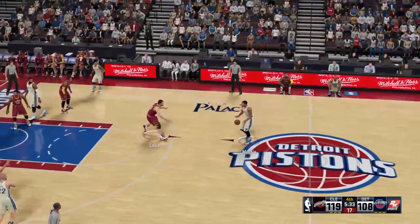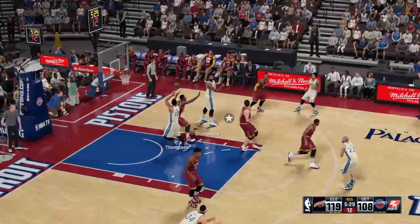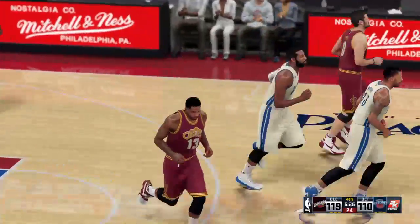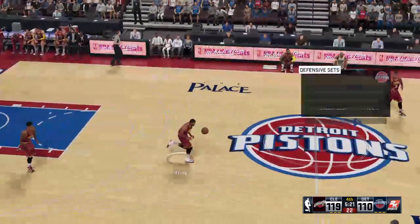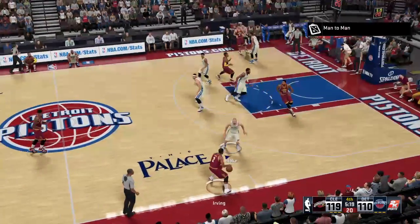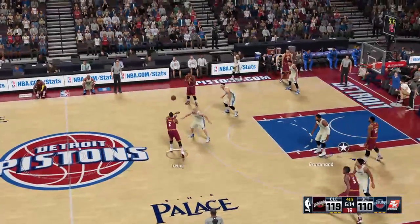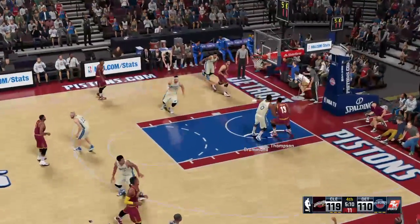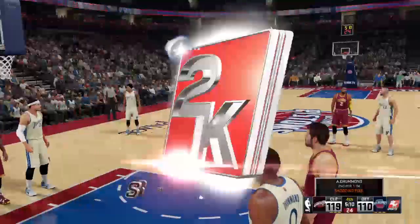There's the feed to Morris. To the wing right side. Caldwell Pope kicks to Drummond. Here's Morris, and the layup is good after a nice lead pass. Give credit where credit is due right there. A terrific assist. The Cavaliers leading by 9. Now, here is Irving. Outside jumper. Irving dishes to Smith. Here's Thompson. And it's going to be 2 free throws. Drew contact on the shot.